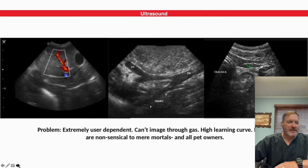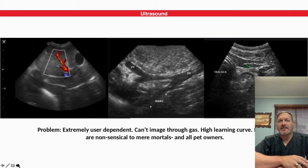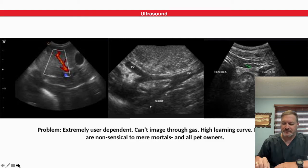But we can also say the same about ultrasound. Although ultrasound gave us a better view into soft tissue imaging than radiographs ever could have, ultrasound is still extremely user dependent. We can't image through gas. It takes quite a bit of training to get very proficient with ultrasound. There's some folks that do very well with ultrasound and others that don't do so well at all. So there's a high learning curve for the most part. And sometimes the images just seem nonsensical, and especially to pet owners.